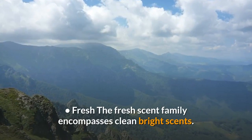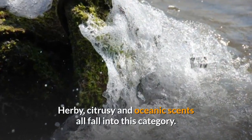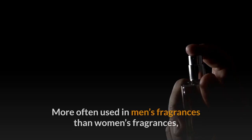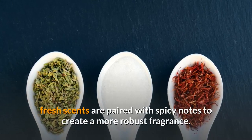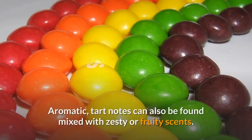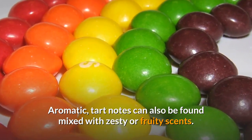Fresh. The fresh scent family encompasses clean, bright scents. Herby, citrusy and oceanic scents all fall into this category. More often used in men's fragrances than women's fragrances, fresh scents are paired with spicy notes to create a more robust fragrance. Aromatic, tart notes can also be found mixed with zesty or fruity scents.